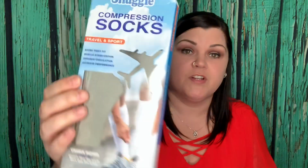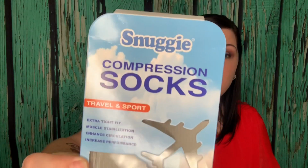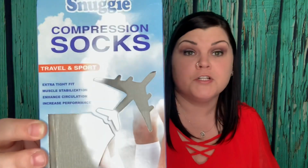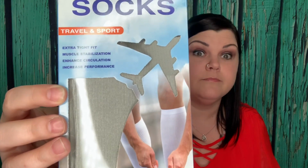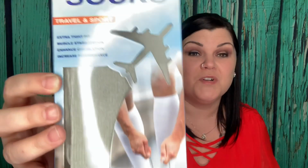And I don't need no compression on my tatas, but yeah. So this is probably going to go into a future giveaway as well. But here are some Snuggie brand compression socks. Safe for travel, I'm not quite sure. I know a lot of people probably use this for blood flow and stuff like that, but I don't have a problem with my leg circulation currently, so it's something that I don't really need to wear.